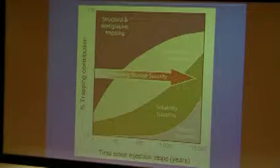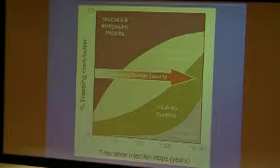But in this case, this is again from this IPCC report.